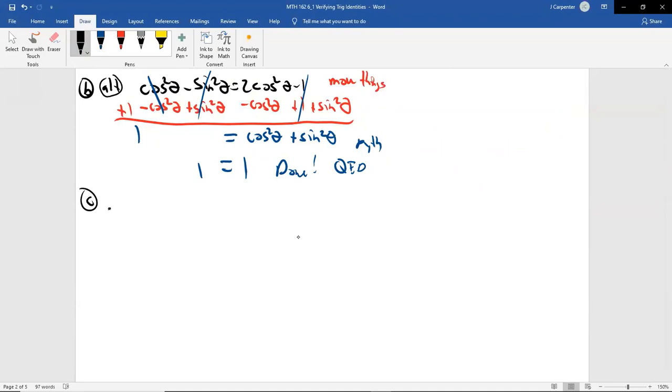Cosine of theta times cotangent of theta is equal to 1 minus sine squared of theta over sine of theta.